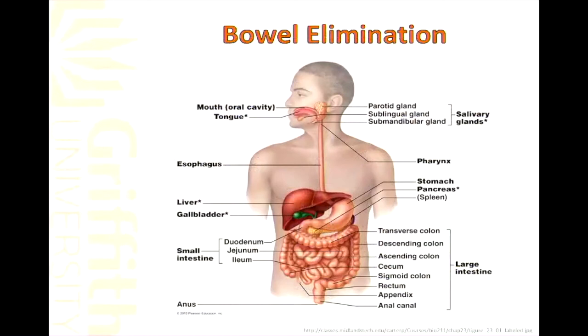So again, another picture that I'm hoping you've all seen before. And this one is clearly a little bit more involved than the urine system. There's a lot more involved in there. We're not worrying too much at the moment about the stomach, but the small intestine and the large intestines we're going to be looking at a little later.